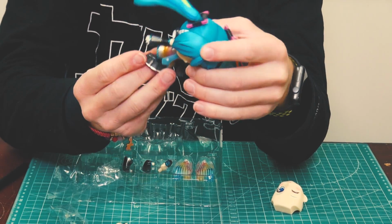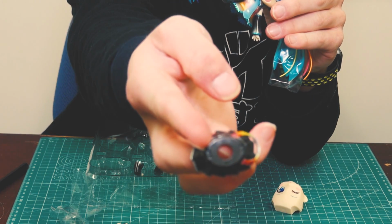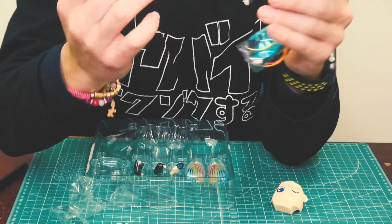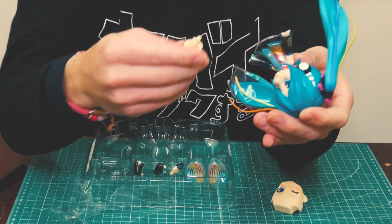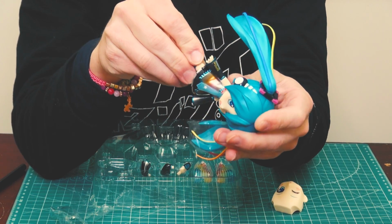Let me put on. Oh, it's got arrows as well. I don't know if you can see that there, but just in case you get her facing the wrong way, or the skirt facing backwards. I don't know why I found that so funny.